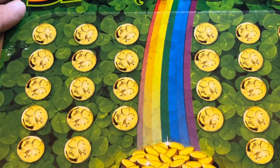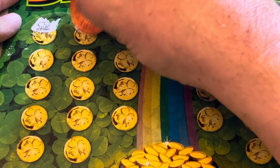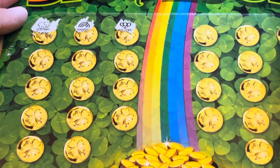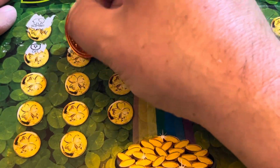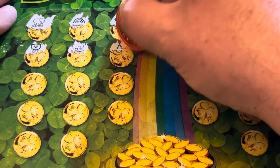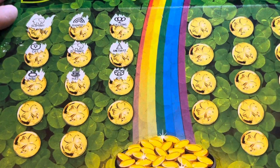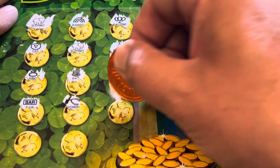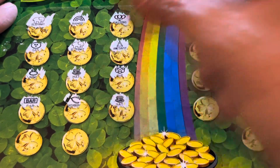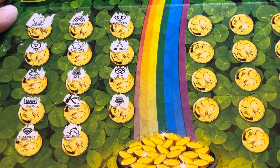All right, we'll start with this side. Got an elephant, a rainbow, balloons, cat, elephant again, amethyst, ring, hat, pig, bar, wishbone, hat, diamond, and dolphin. Nothing over here, right?